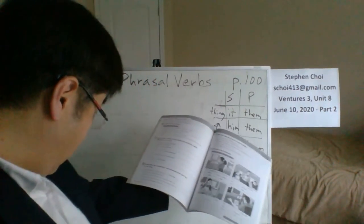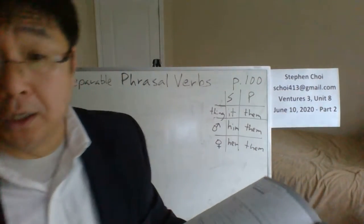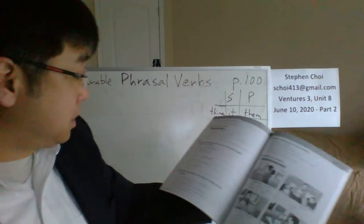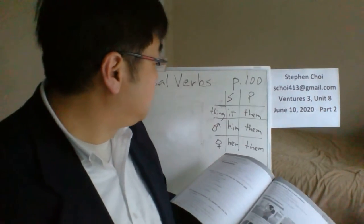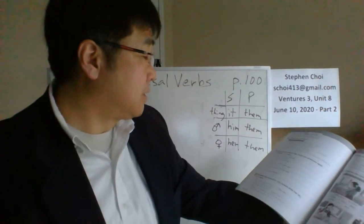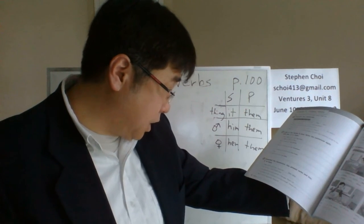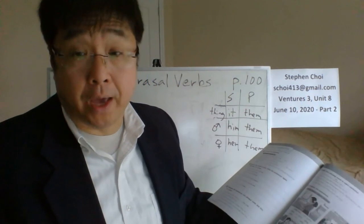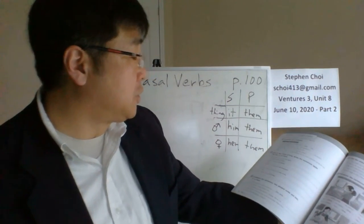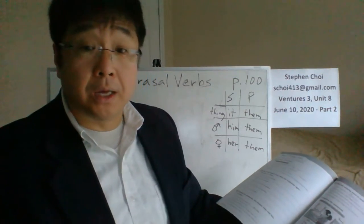Number 4. The students are putting away their books. Books are a plural thing, right? So it's "them." Plural is always "them." So you can say the students are putting their books away. But if you want to use the pronoun, you say the students are putting them away.